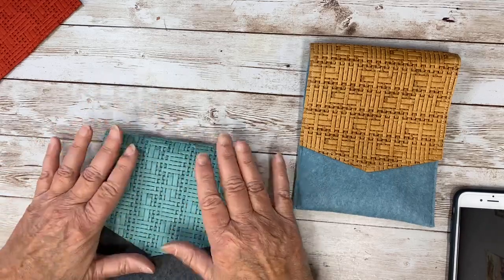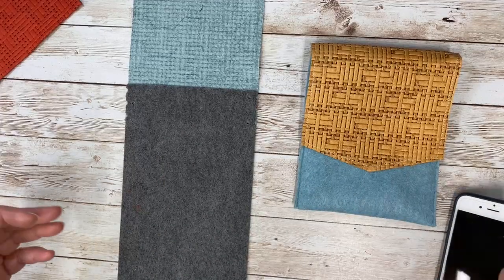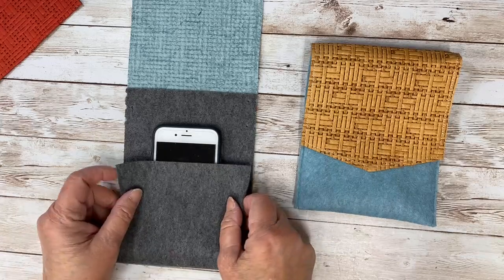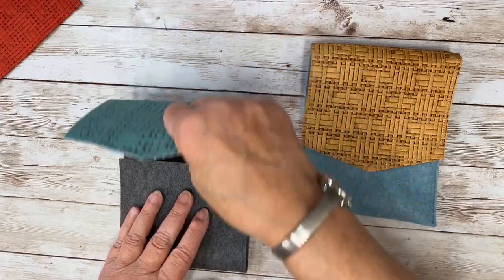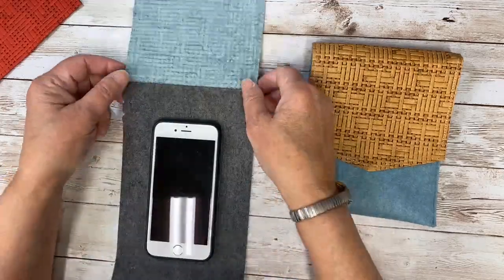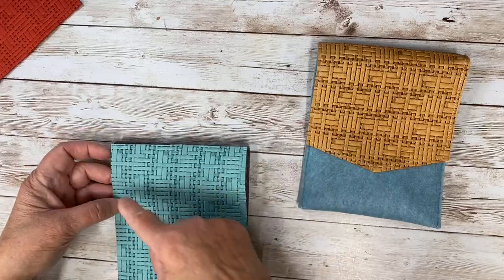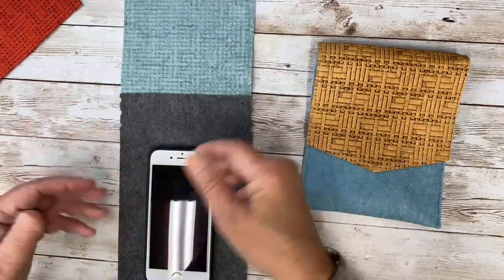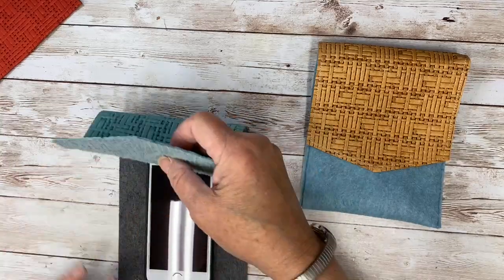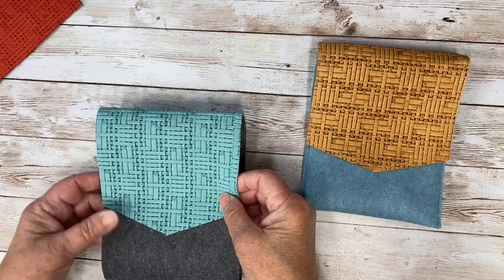All right, so this is the basic idea. Whatever dimensions your phone is, you would put it down here and lay this in there, and then just fold your flap over. Now see, that's what I was saying. If you have a smaller phone, then don't cut this at 5.5. You don't need that much. Just cut it here and do as much as you need, allowing for a little bit here where you want that to come up to this.